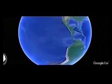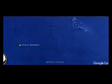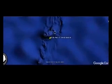So, here we are on Google Earth. We're going to put in the first set of coordinates, and we're going to fly to what we are calling the South Pacific Anomaly. In a virtual no man's land, way out in the Pacific Ocean, nothing near it. Let's go ahead and zoom in here. Alright, we'll stop right here, just above this thing, and we'll slowly zoom in. Now, this is the object, right here.